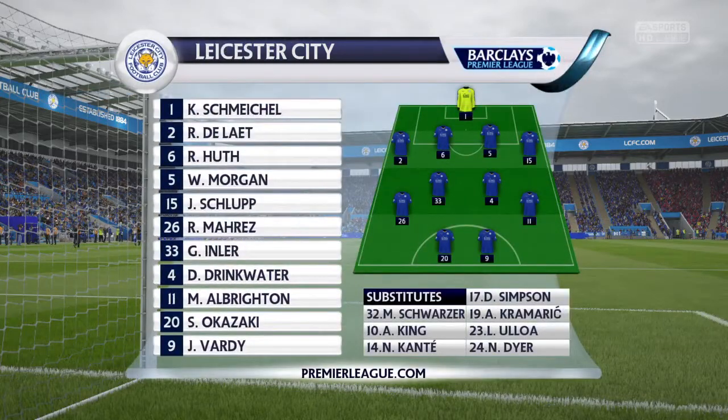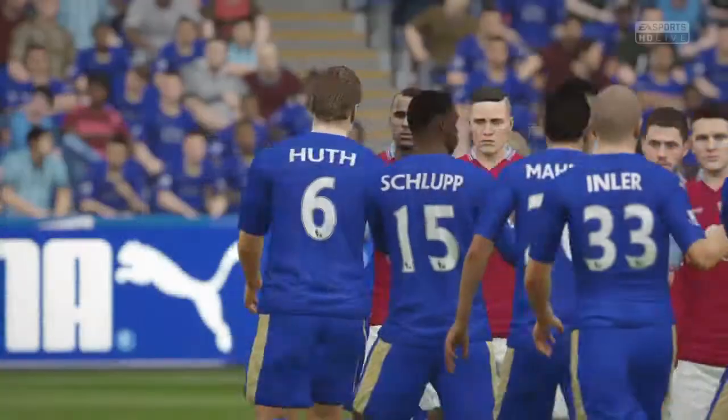This is the Leicester City lineup. Kasper Schmeichel starts in goal. Robert Huth plays with Wes Morgan in central defence. Riyad Mahrez plays with Marc Albrighton on the flanks. And it's rounded off the team with these two strikers.